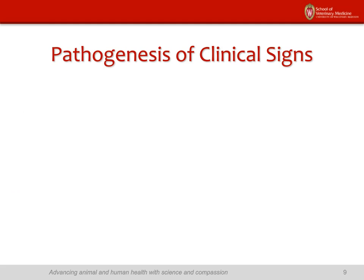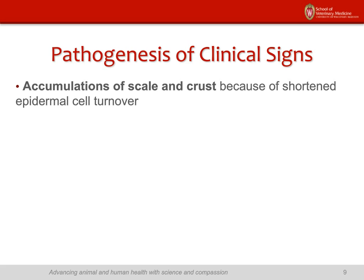So when you're looking at dogs, it's really helpful to understand exactly how things happen. When you get the scale and the crust accumulating on the body, that's because the cell turnover time is really, really short. Skin cells should have 30 days to mature, from essentially when they're born until they come up to the final epidermis. In diseases where there's seborrhea, that time can be as short as 6 days. So if it's happening really fast, you can really see how things just sort of accumulate, like a little avalanche of debris on the hair coat. And that's where it comes from, a fast turnover time, and it's usually due to inflammation.